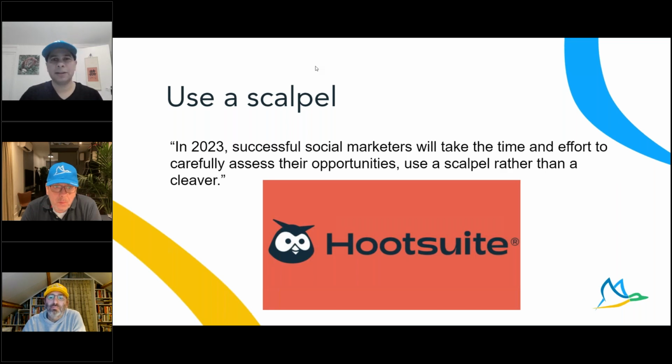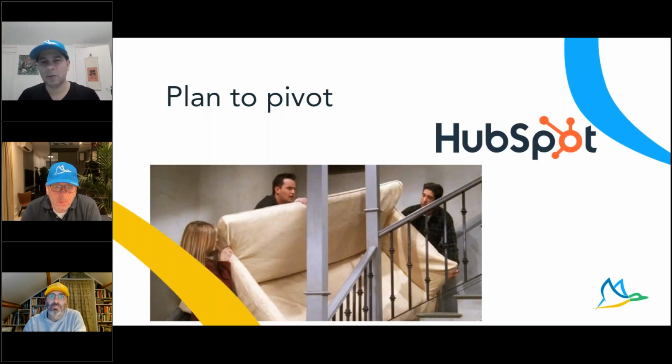The second trend came out from a quote I saw from a HubSpot report, and I'm sure many of you will recognize this particular scene from the TV show Friends, where Ross is shouting "pivot" at his friends trying to get this sofa up the stairs. But HubSpot said one of the best tactics for 2023 is to plan to pivot. You only need to look at something like Twitter to see how a platform can change quite quickly overnight in terms of how useful it is. And we know Twitter is losing a lot of users at the moment.